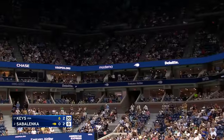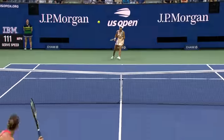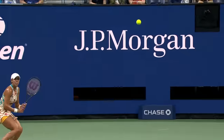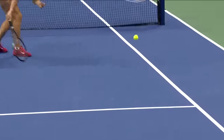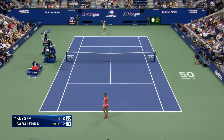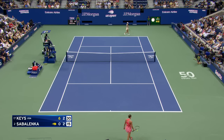She loves that backhand down the line. You have to close that down. You have to take it away from her. You can see Sabalenka doing so and then kind of moving to the left side. Not fully committing. Serve you talked about early 15. In the match.